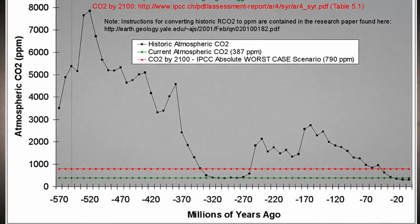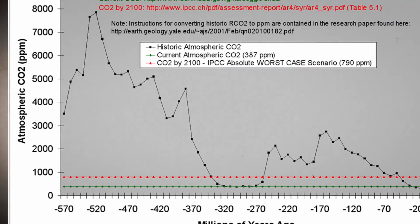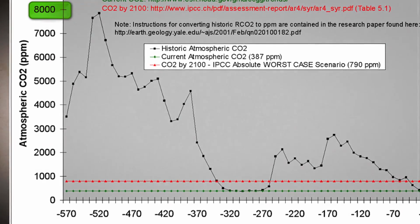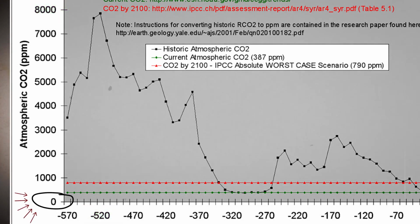So how, if global warming is caused by humans alone, did CO2 get almost to 8,000 parts per million 520 million years ago, which is long before the invention of the combustion engine or even the rise of modern humans? Also note that the vertical axis on this chart is honest. It starts at 0, so you can see the entire big picture. You can see where CO2 levels have been before and where they are now.